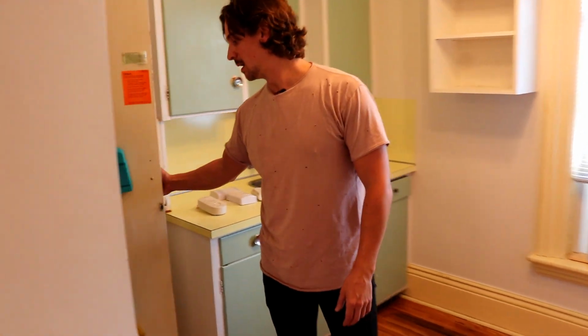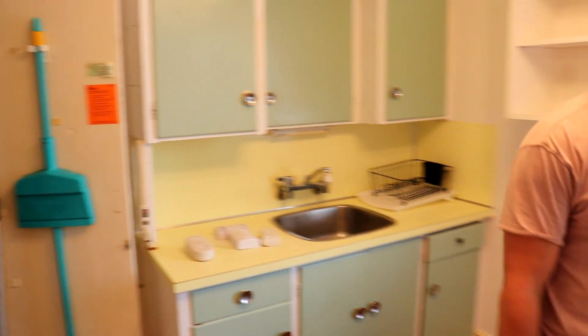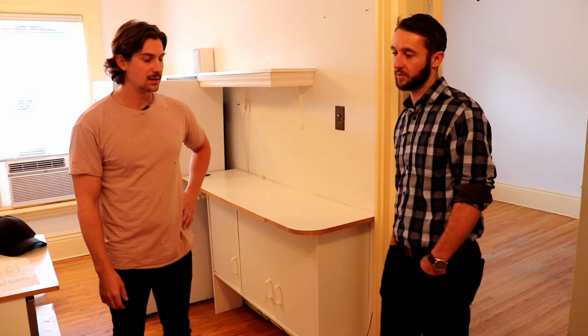Storage over here. And I mean that's pretty much it. So this is what I would consider just a good clean 1-bed in Peterborough. What do you plan on doing to it, Nick? What do you see as the value adds that are worth tackling?